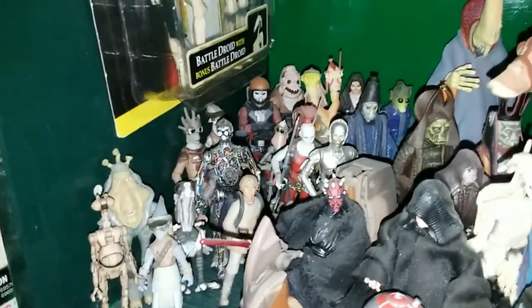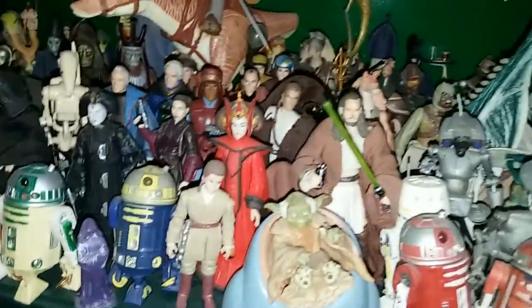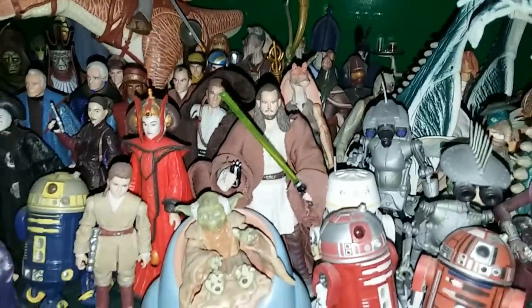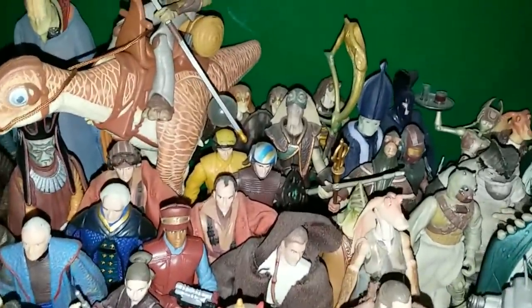We have Phantom Menace. A lot of cool Phantom Menace stuff. Battle Droid 2-pack carded. And then you can just see the characters. You know who they are. That is a Qui-Gon with the light-up lightsaber head. That is pretty much the definitive way to have a Qui-Gon. And then you can just see the Gungans back there.